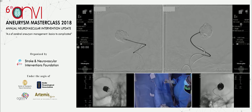What size pConus did you put? 10. Is this pConus 2? pConus 2, yes. Are you using pConus 1 at all? Yeah, we use it still quite a lot. The construct is a little more robust, so to say. With pConus 1, yeah, this articulation is good for angulated aneurysms.